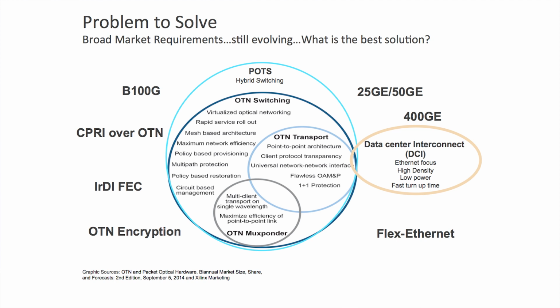Obviously density and low power, and the incumbent providers want to turn up service very quickly, definitely not in a matter of months. Even days is considered long. So the requirement is very different. And if you look at what is outside of all these big circles, those are the evolving technologies that are currently not being standardized. So how do people build systems around all these requirements? I would present to you that with an FPGA, you will have the flexibility to support multiple requirements and really make your differentiation.